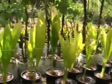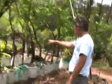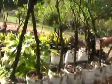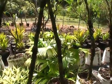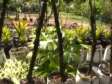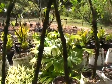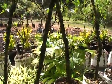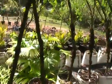It clumps. So we just divided them up. I had a bunch of these. That's the Panama hat plant. It has a palm-looking long petiole, and it actually flowers and has a spadix, almost like a spathiphyllum or anthurium, that seeds. So it's not a palm. Looks a lot like one, though.